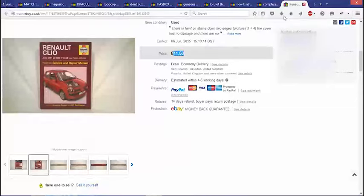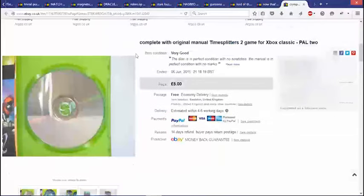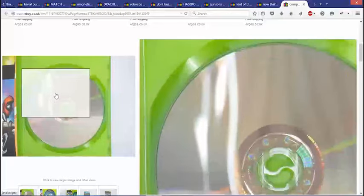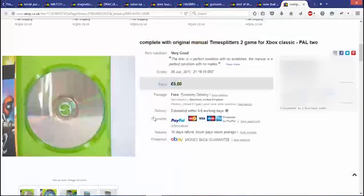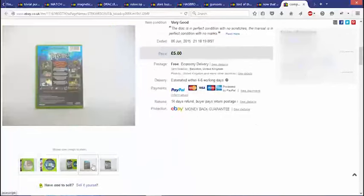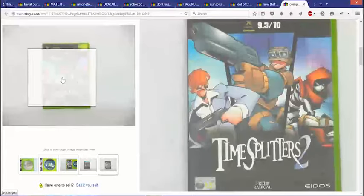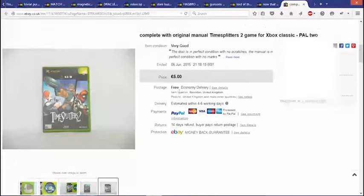Next was a Timesplitters 2 for the Xbox, complete with manual. This was a buy that I got when I very first got into reselling. I wish I hadn't bought it now because it did take quite a while to sell, and it only went for £5. I actually think I made a loss on that one.